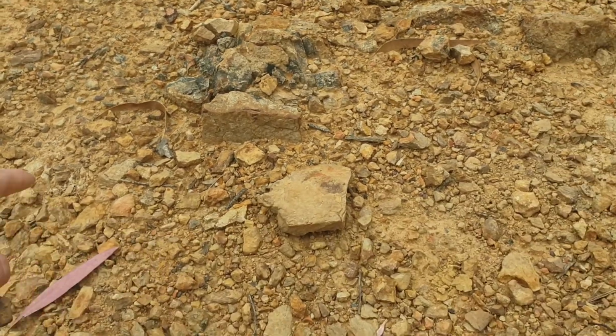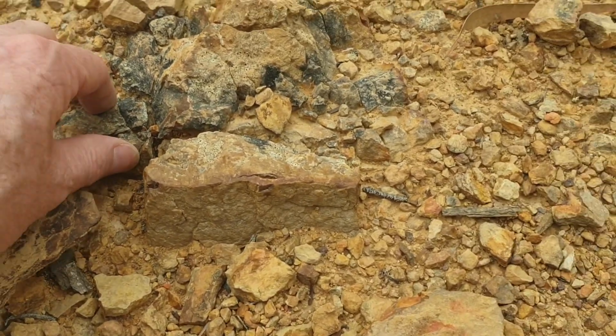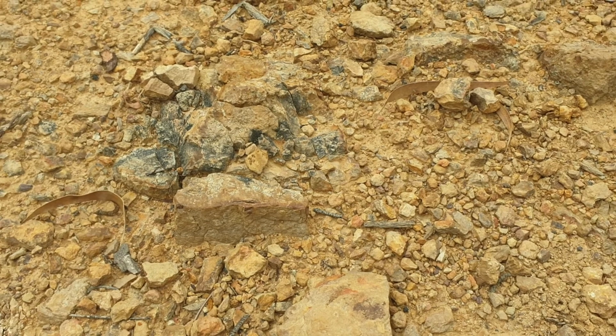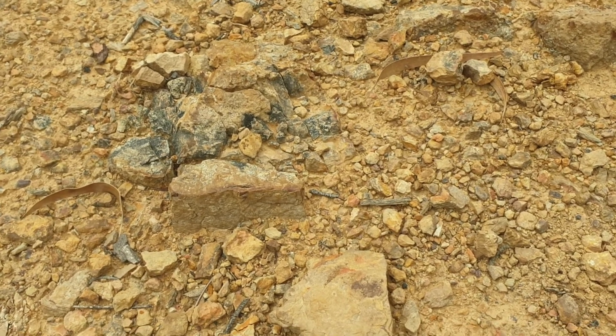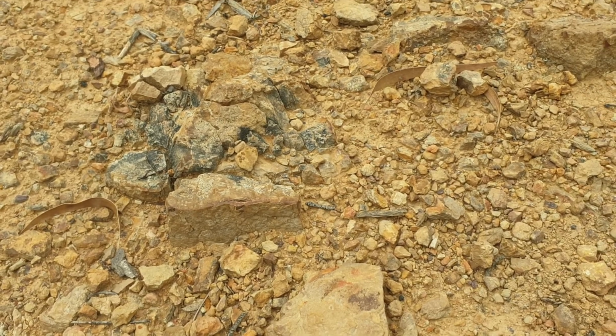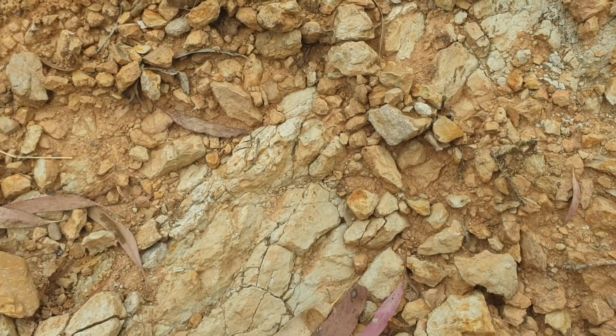So what is left is basically a lot of this stuff. It's a lot of leftover minerals. I think this is high in potassium, thorium. I need to actually have a look on the actual map because it actually says it.